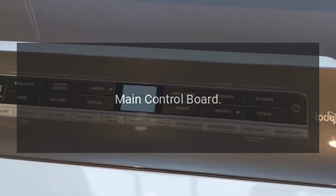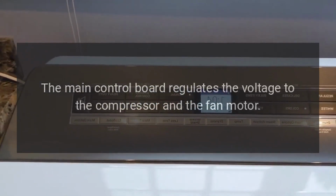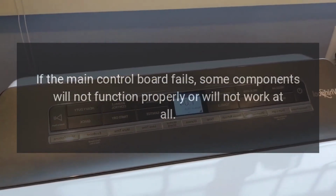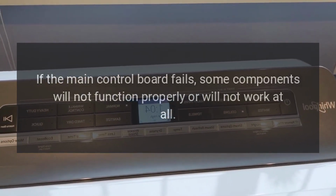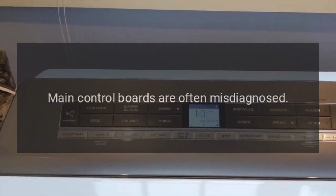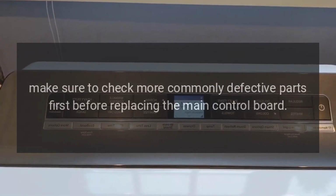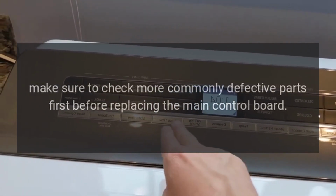Main control board. The main control board regulates the voltage to the compressor and the fan motor. If the main control board fails, some components will not function properly or will not work at all. Main control boards are often misdiagnosed. Make sure to check more commonly defective parts first before replacing the main control board.